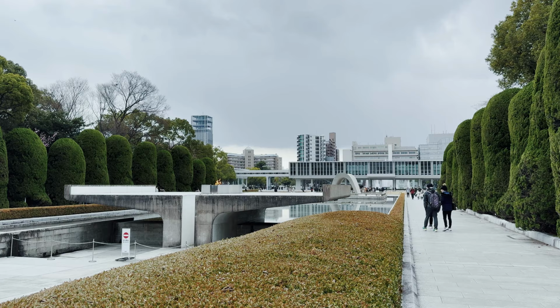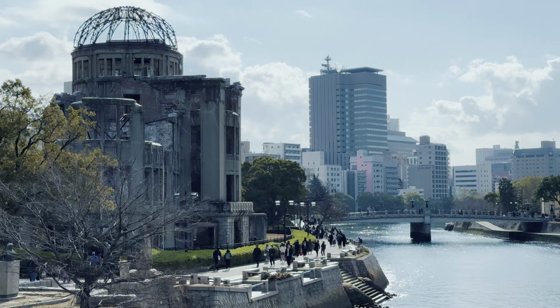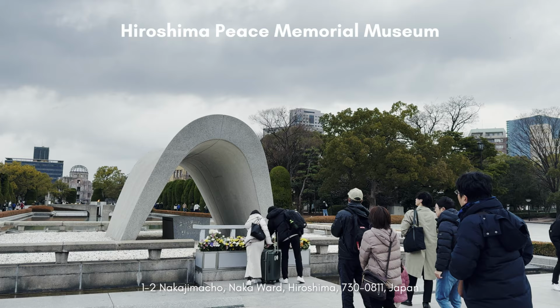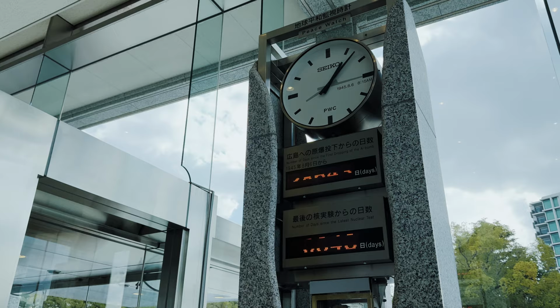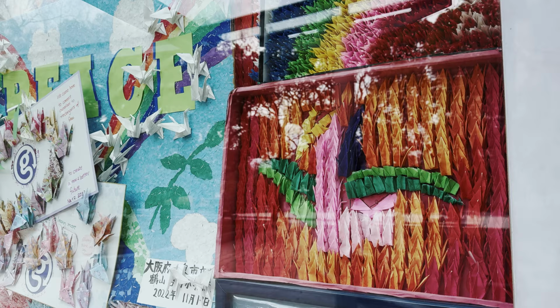Today, we will visit the Hiroshima Peace Memorial Museum, a significant landmark that commemorates a pivotal moment in both Japanese and world history. It stands as a must-visit for anyone coming to Hiroshima, highlighting the impacts of nuclear warfare and the importance of maintaining world peace.